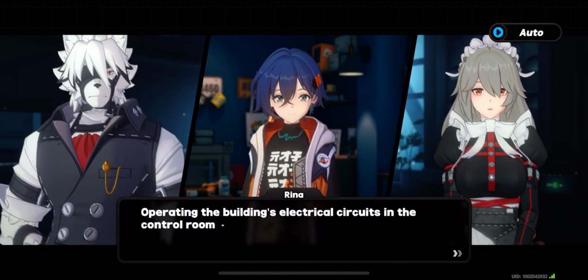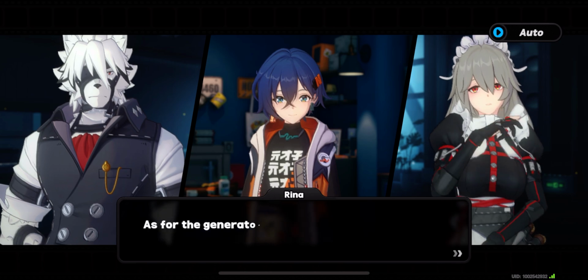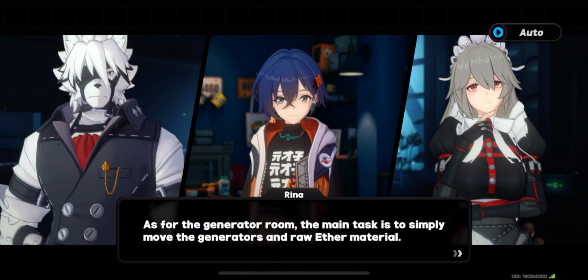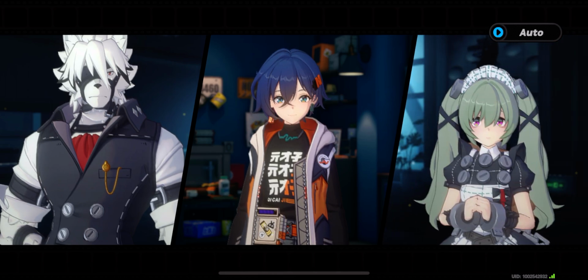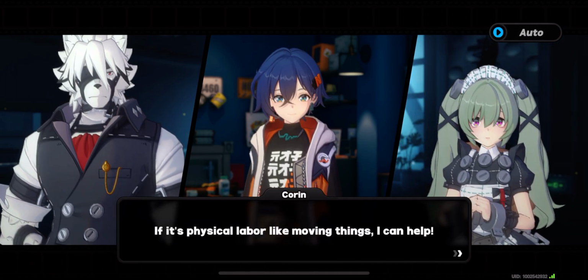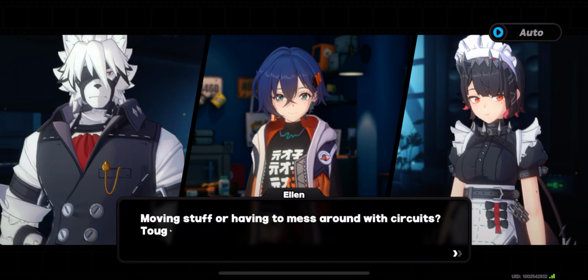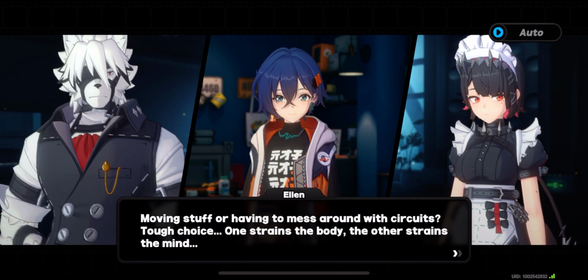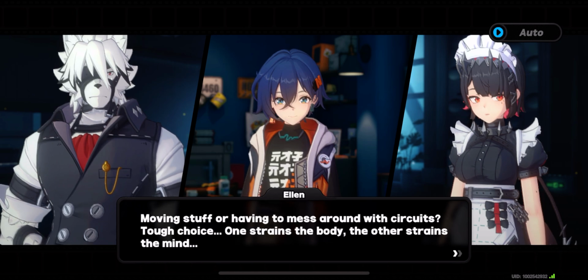Operating the building's electrical circuits in the control room might involve some complex procedures. I believe Sir Lycon would be the best suited to the task. As for the generator room, the main task is to simply move the generators and raw ether materials. If it's physical labor like moving things, I can help. Moving stuff or having to mess around with circuits. Tough choice. One strains the body, the other strains the mind.